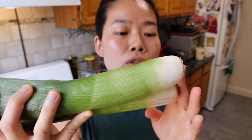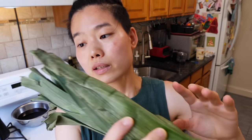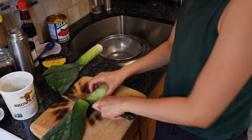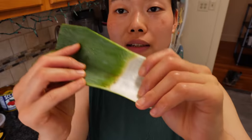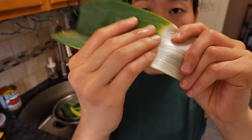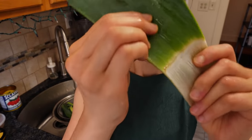One thing that you do have to know about cooking with leeks is that they can be very gritty, just like scallions. So I'm gonna trim off the bottom, the top, I'm going to halve it, and then halve it again, and then we'll rinse it many times until all the grit is gone. Please do not ever skimp on the washing process, and please peel back all of the leaves to reveal all of the grit and make sure that you are washing it completely clean. Otherwise, there's a reason why you don't like leeks.